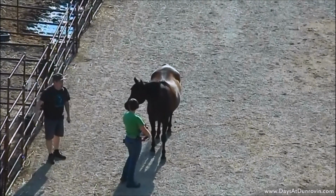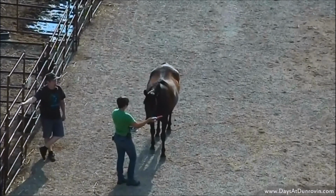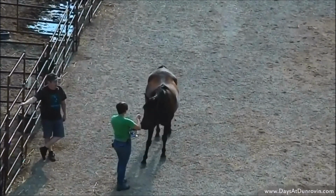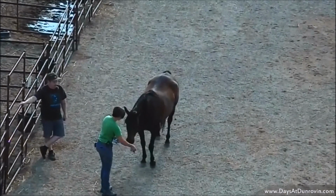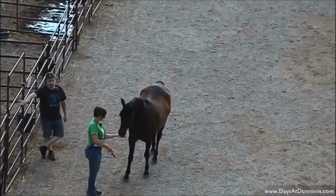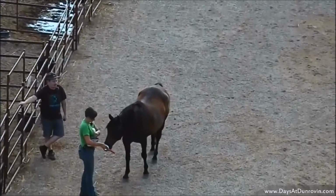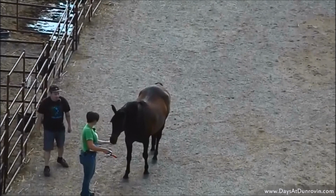All right, let's see if we can get 3 targets. 1, 2, 3. Now let's just do 1 target, so we're varying our criteria, making it harder and then easier, so he has success. Good. Cool. All right, now go set it on the ground.